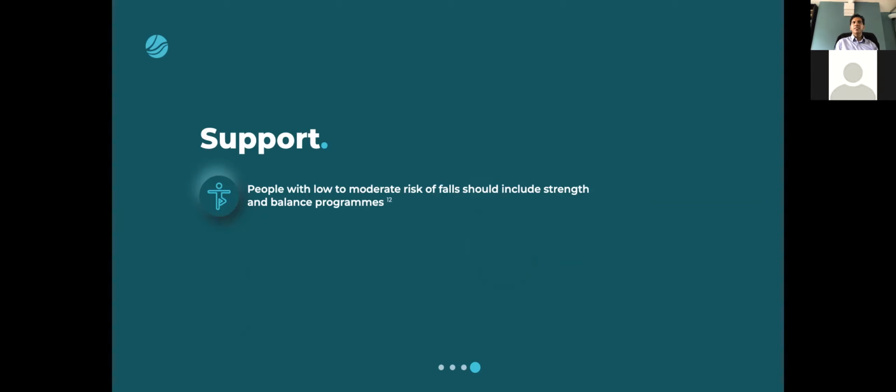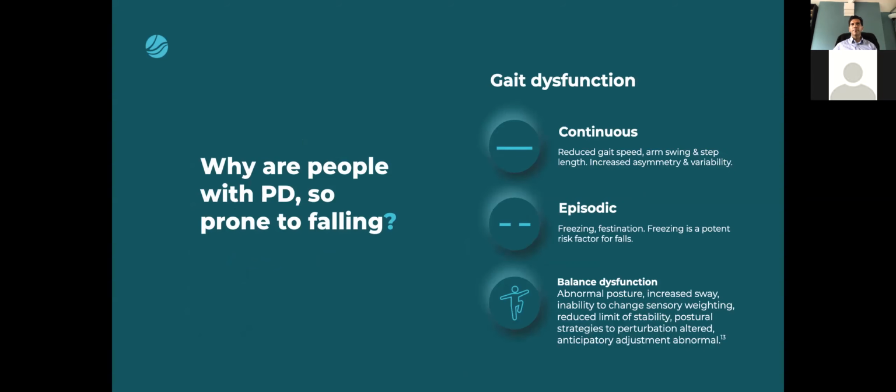So what is the typical support for these people and freezing? Well, people with low to moderate risk of falls should include strength and balance programs that physiotherapists tend to provide. Why are people with PD so prone to falling? Well, it's a combination of factors, but mainly down to gait dysfunction.